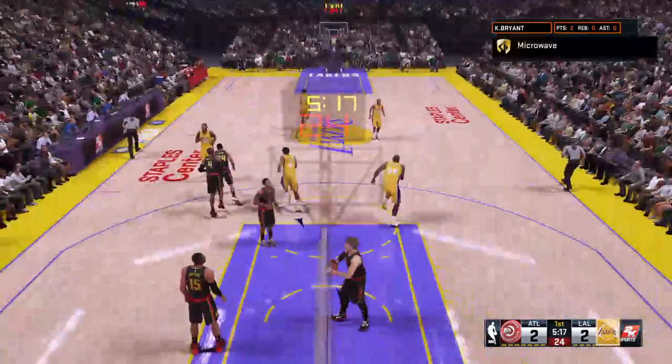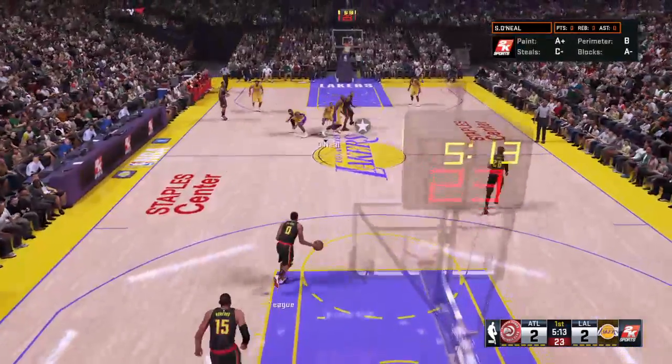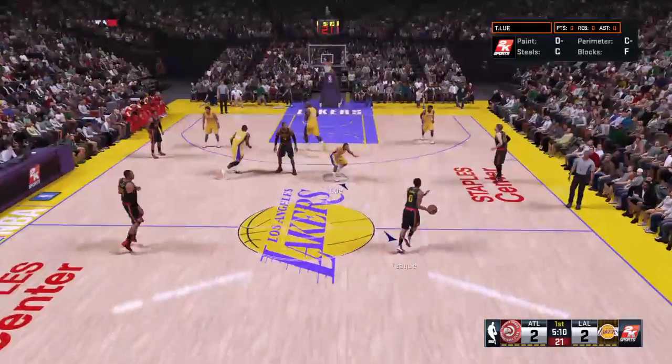I'm going to let it slide. And a nice shot by Bryant. Defensively, that possession better not start a trend because they just handed him 2 points.